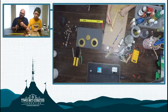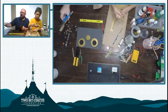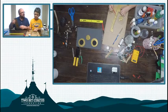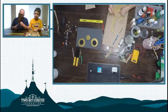I appreciate your help. It speeds up the process a little bit when you have more than one person working on it, doesn't it? Makes you go faster.